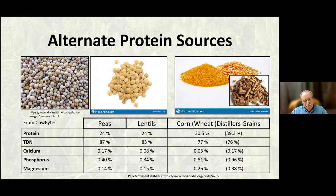But on the other side, when you've got a wheat distiller's plant in Lloydminster, it's a cheaper source of protein than bringing in wheat or getting the peas from the seed cleaning plant, as cracks and splits are cheaper than getting good quality. The other alternative is the byproducts, the corn and wheat distillers, which are available after they remove the ethanol. Good protein contents, good energy contents.